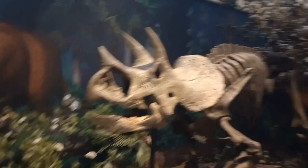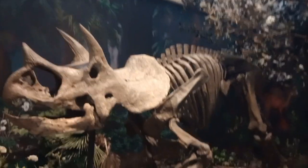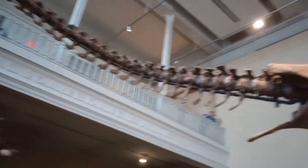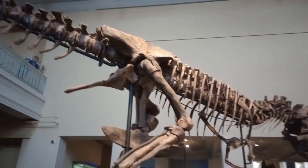Can you imagine how much meat these dinosaurs had? Oh, man. They'd probably live off it for a good year, I'd hope. Maybe like the cows and stuff. Look, guys, it goes all the way from the tree all the way around.